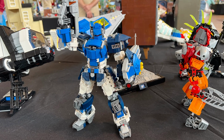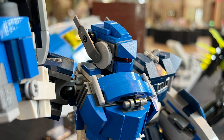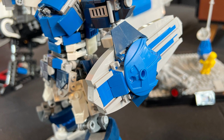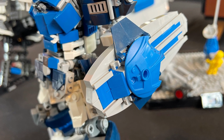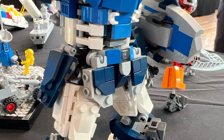This display also included an epic little blue mech. I think the head design looks great, but it does also have this nice shield design. Once again, integrating system and Bionicle pieces, we can see this blue Borok shield piece looking awesome partnered up with these other pieces here. Also, some of the armoring on the waist here, I think that's a very nice touch. A lot to love about this.